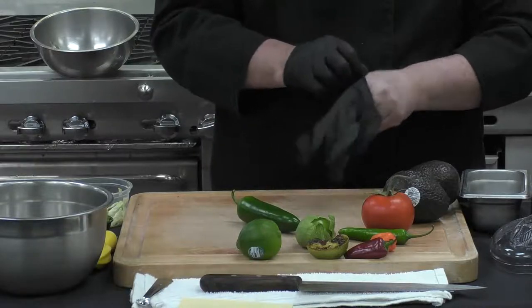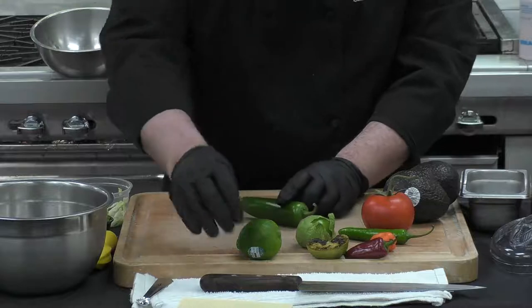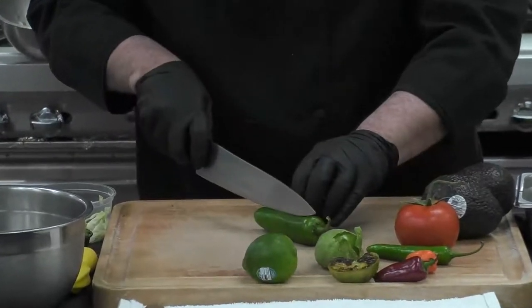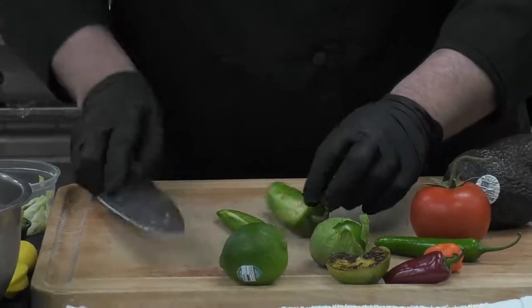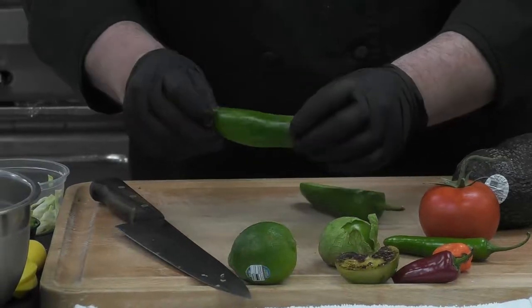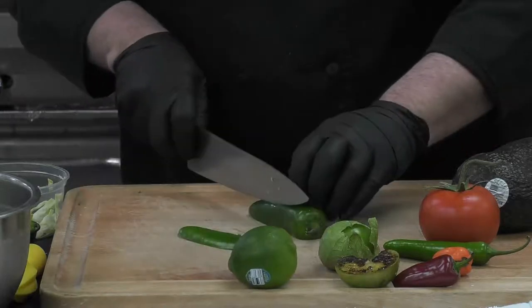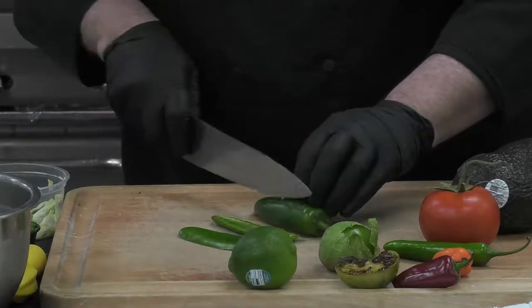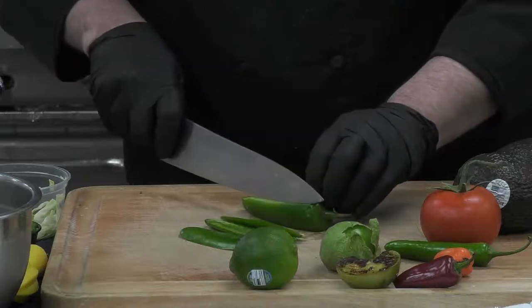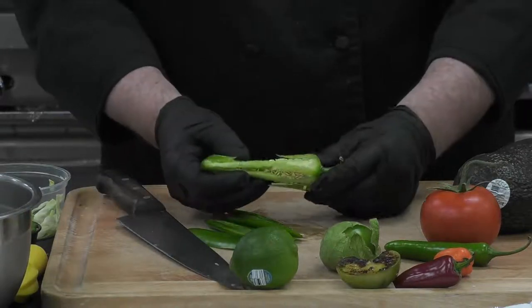When we cut the jalapeno, what I like to do is cut it and take it and cut. So I just cut that strip off like that. And that way I'm able to control the heat. I have this nice, easy to set down, nice and flat. So I'm gonna turn that. The majority of the heat, most of the time, is right in here.